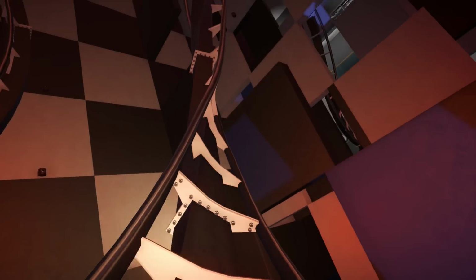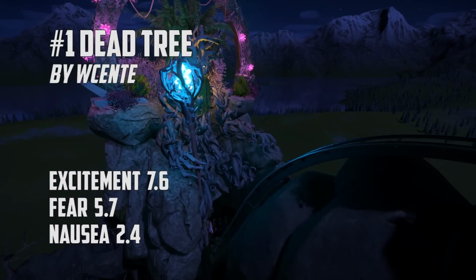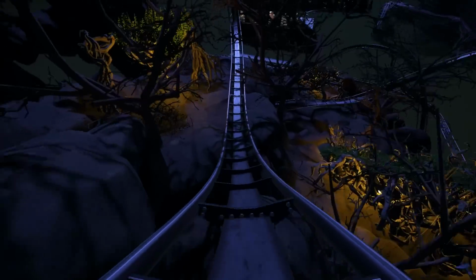Alright, so my number 1 favorite coaster of this week is Dead Tree. The beautiful piece of scenery you see coming over the first hill speaks for itself, and I think the designer did a great job of keeping a consistent theme throughout the ride. It's a longer track, but it has a great amount of variety to keep it from feeling that way.